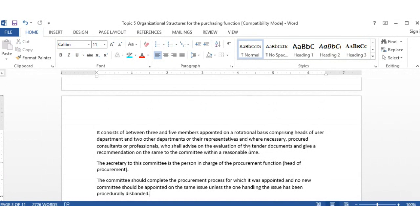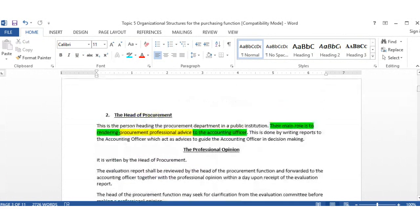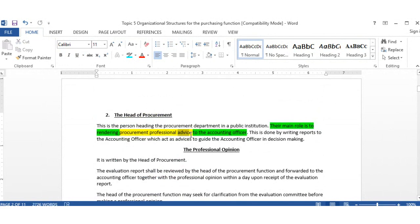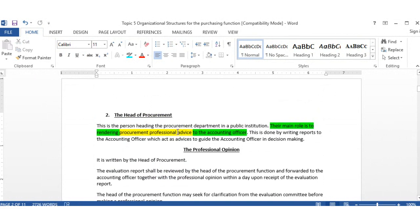So the professional opinion must be approved by PPRA? No. Let me answer that question, Marion. No. The professional opinion is taken to the accounting officer to advise the accounting officer. It's an advice. You are advising them what to do. It's not a must they take your advice, by the way. They can decide not to, but they need to tell you that they will not do that in writing. You have taken a document, a report, which is the opinion, to advise the accounting officer.